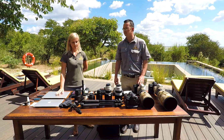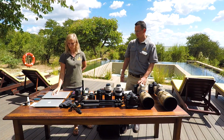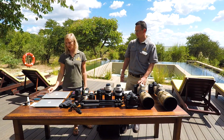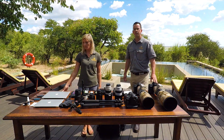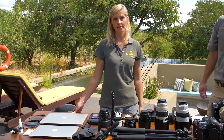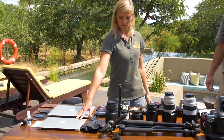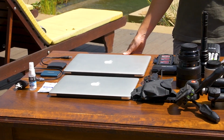All right, besides the cameras, of course, it's coming in handy having some computers with you as well. I have a MacBook Air and Charl has the MacBook Pro, which we take on our travels. Back home we have a bigger workstation, but for travel, of course, the smaller the better, and those ones we can fit easily into our backpack, which is very handy.